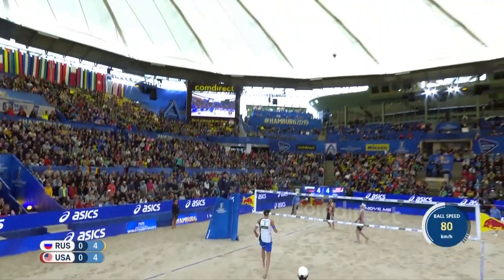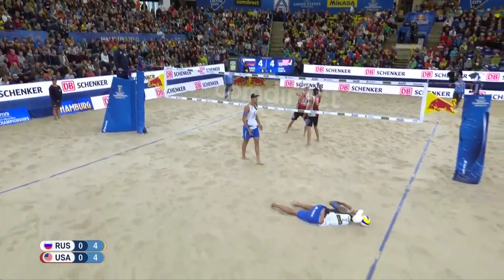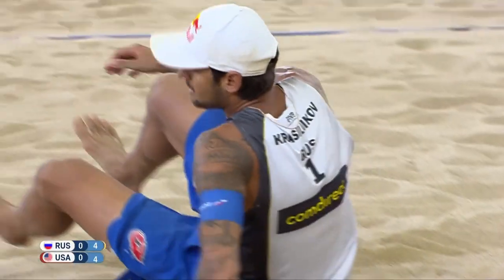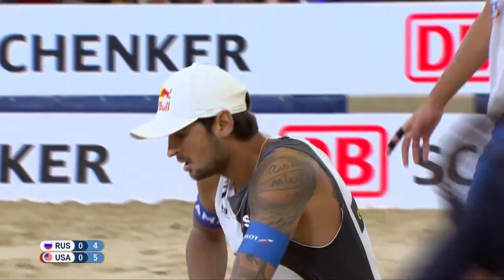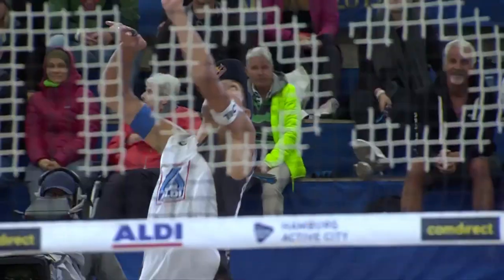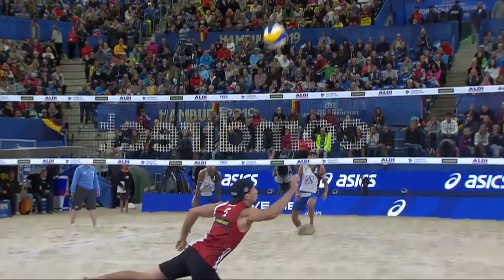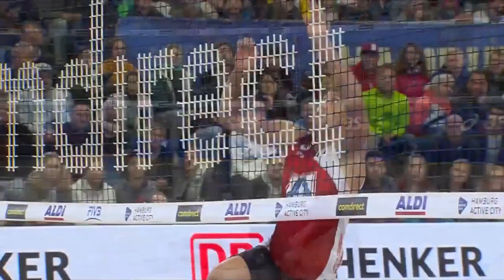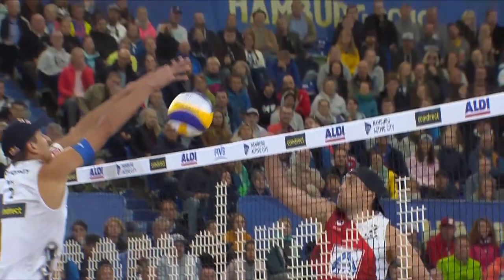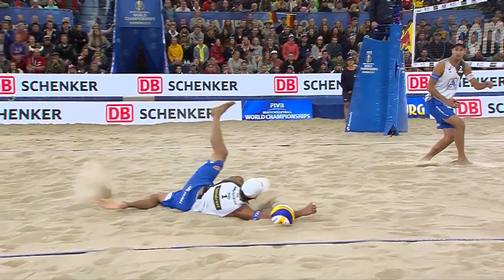What a serve from Stoyanovskiy. And a fantastic save from Trevor Crabb, and puts it away. Now that is a play that can only boost your confidence. Wow. That's an ace 9 out of 10 times, but not this time. Trevor Crabb somehow sticks out his right arm, and this pass goes into the perfect location, allowing Troy Bourne to set Trevor up, and then the cut shot.